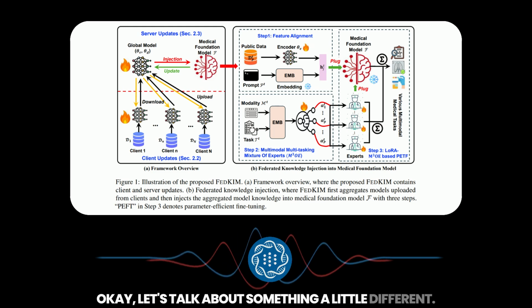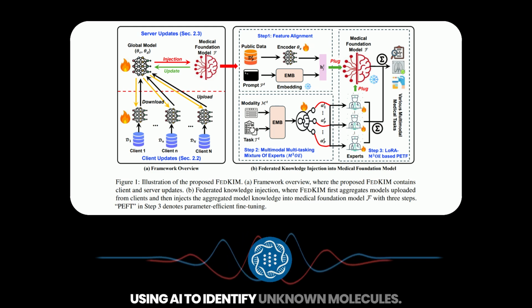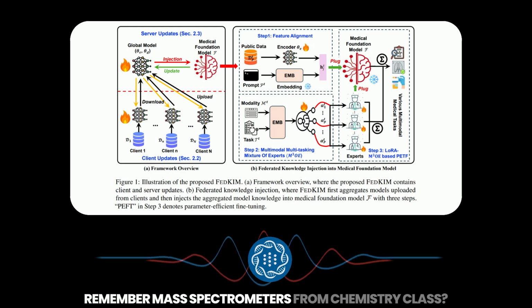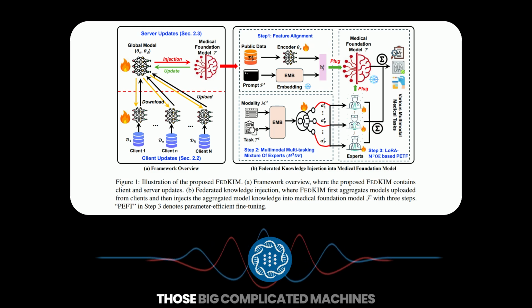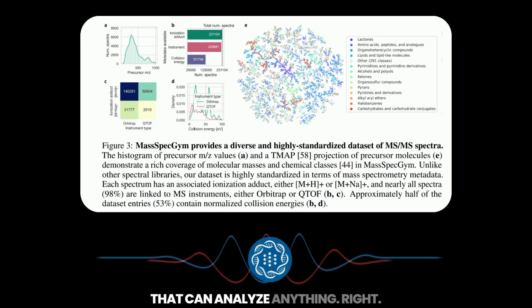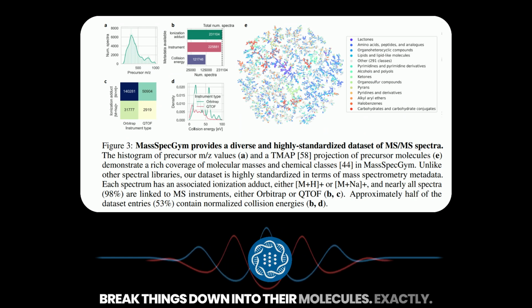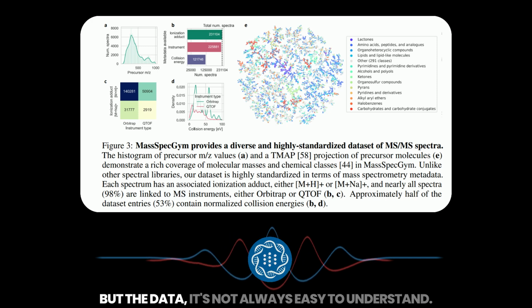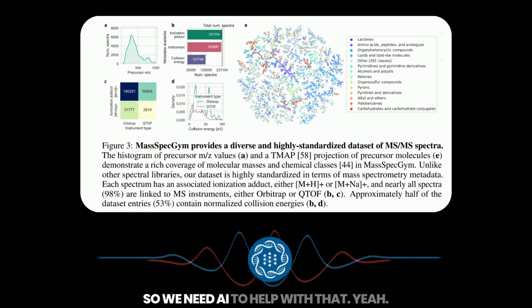Okay, let's talk about something a little different. Using AI to identify unknown molecules. That sounds interesting. Remember mass spectrometers from chemistry class? Vaguely. Those big, complicated machines that could analyze anything. Right, break things down into their molecules. Exactly. Mass spectrometry is a powerful tool, but the data is not always easy to understand. So we need AI to help with that.